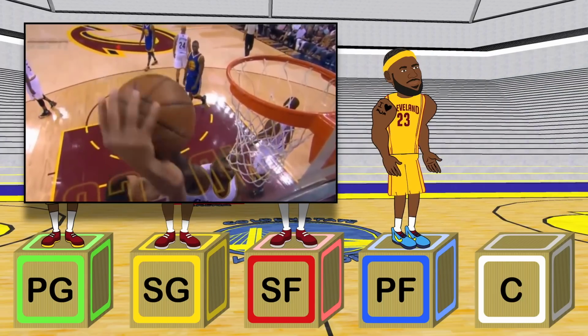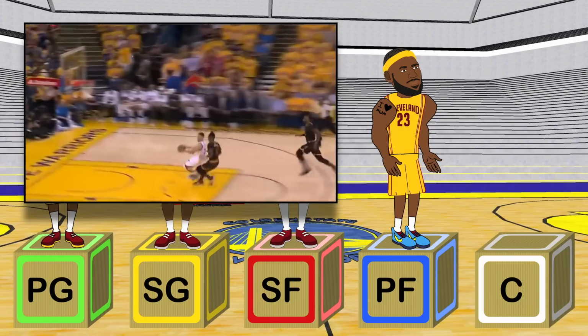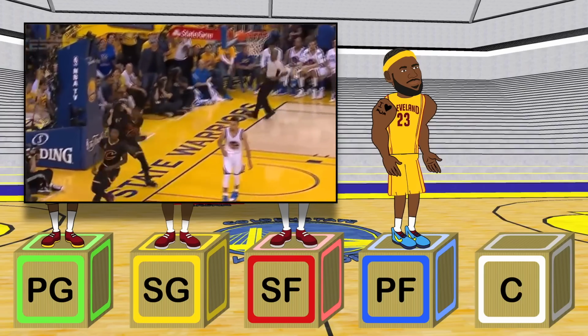At power forward, we have LeBron James. This one needs no explanation. The only thing I would have to explain is positioning. I like LeBron at the 4 more than I like Kawhi at the 4. We could include Jayson Tatum here, but I like Kawhi and LeBron over Tatum as of right now.